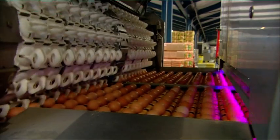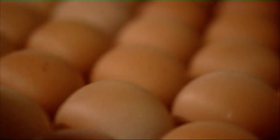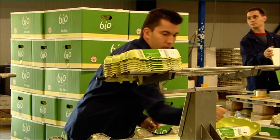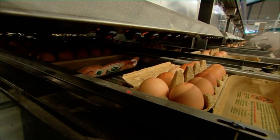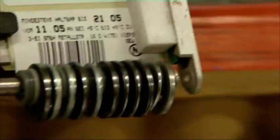Cameras record whether the egg is whole and clean. They are also tested for hairline cracks by means of sound waves. Eggs that don't meet the grade are rejected. The eggs are weighed in the machine and classified by size: small, medium, large, and extra large. The machine packs the eggs into boxes.